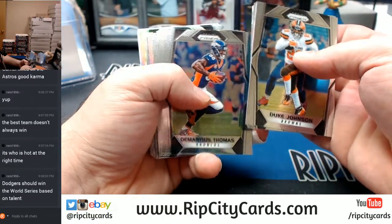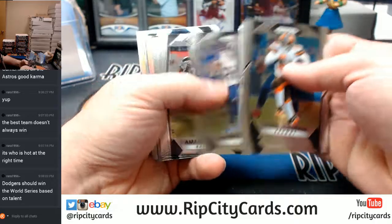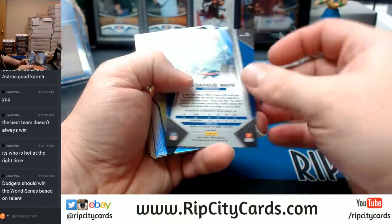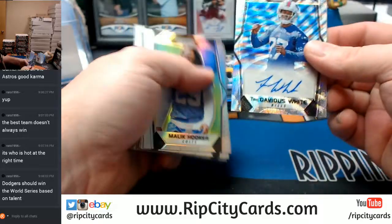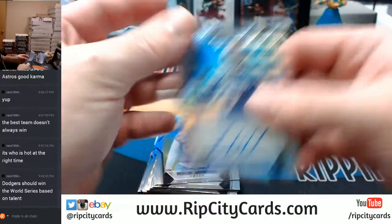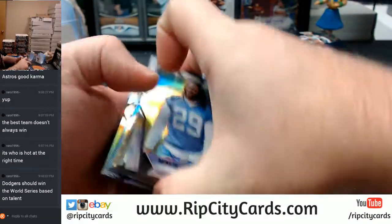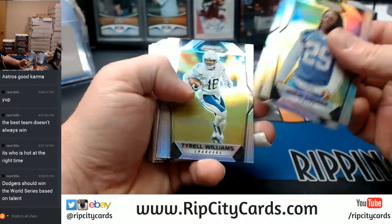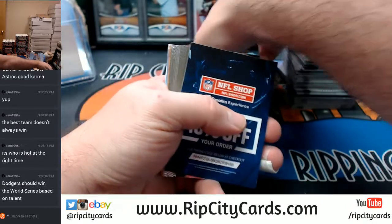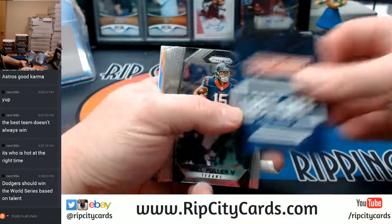We got 1/5. It's not autographed, though. It's not autographed. 2/149, Tre'Davious White. But still could be some fancy, fancy rookie. Potentially could be. We won't know until we look at it.